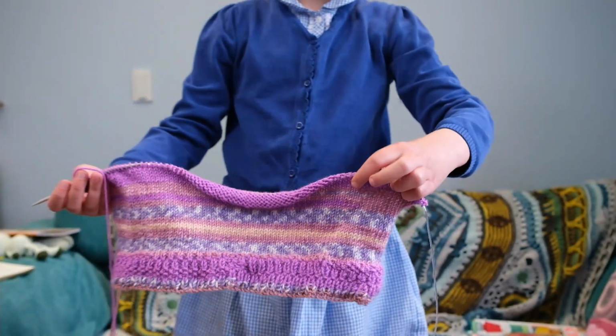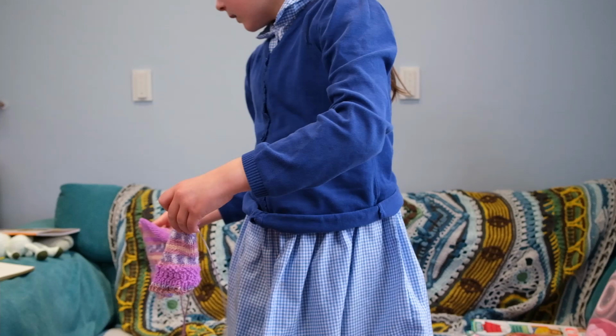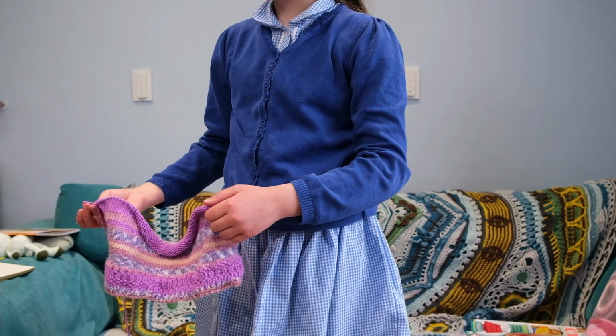Yeah. So how many rows have you got left until you start reducing? Can you remember? I don't know, I left my notebook upstairs. Okay, so we've got to do 35 rows straight, haven't we? Yeah. Wait, I thought it was 37. No, 35. So you've probably only got about... I'm on 29 right now. So 35 minus 29. Oh, 6. Yes, 6. I'm so silly. Yes, so it's 6 rows.